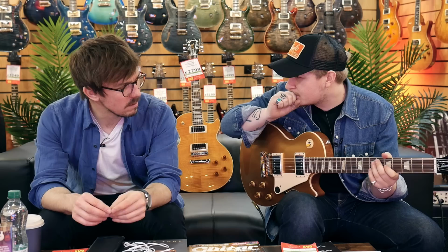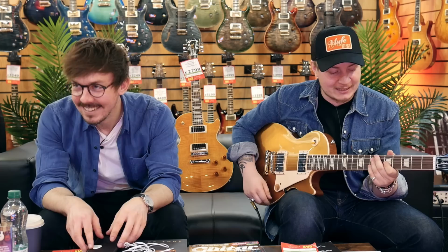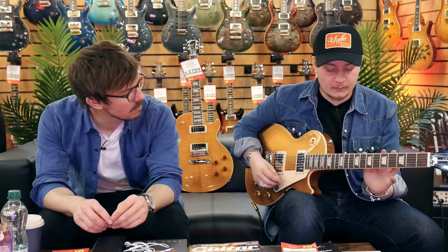The fretboard radius on this guitar is 12. Okay, 12 inch. And it's 24.75. Yeah, standard Gibson scale length. Cool. As it's always been.